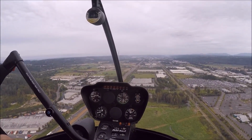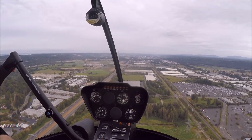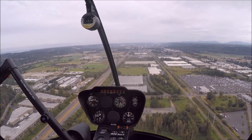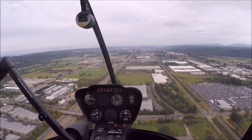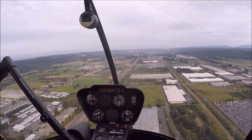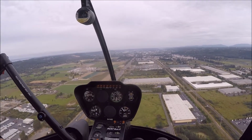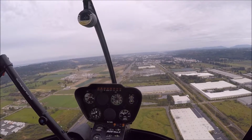Takes a lot less. I'm trying to learn about how much collective it feels like to do different things. Like here, it doesn't take much to get a big climb rate or a descent rate. It's also going to be dependent on the day, on the density altitude, on the temperature. So yeah, each helicopter is going to be different each day, or really, each time you fly it.